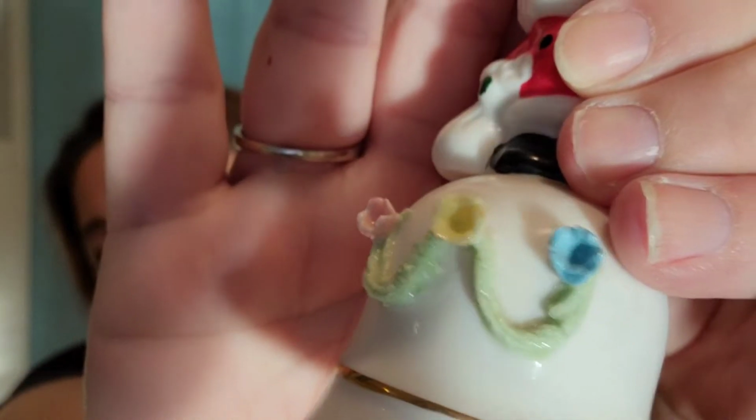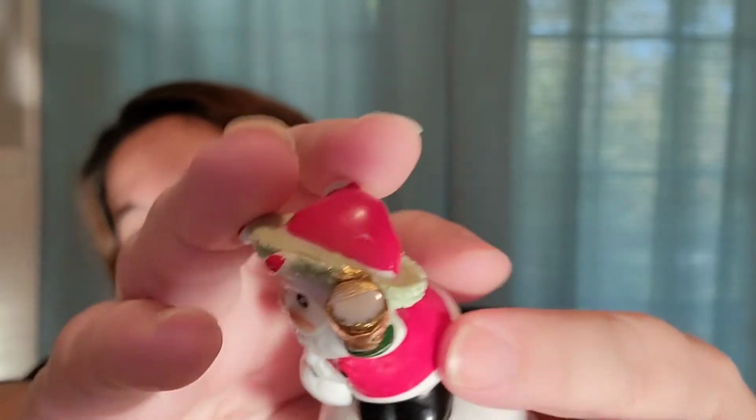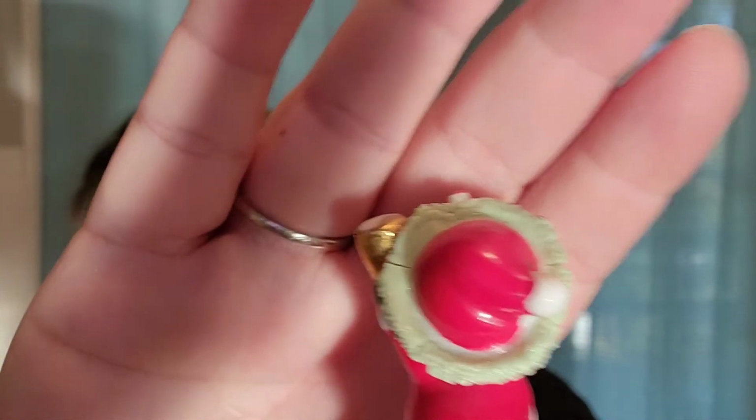Next I have this little Napco bone china bell. I thought I just felt a chip, but it's not. Little bone china bell. And it has like the little spaghetti here and around his hat. And it's in good shape. It is missing some paint, the gold paint on the bell. And his hat, the spaghetti, has some like cracks in it, but I'm pretty sure that that is original because there's paint down in there. So I think it's just the way that it was manufactured. And then it's got the little bone china dinger in there. But I paid 25 cents for him, and he is listed for 10.